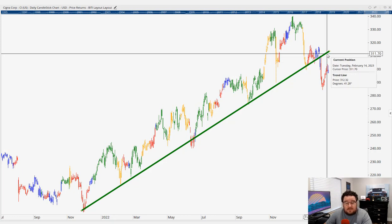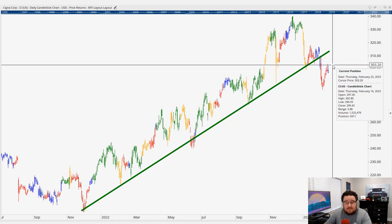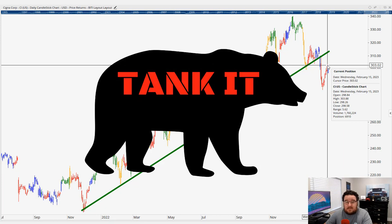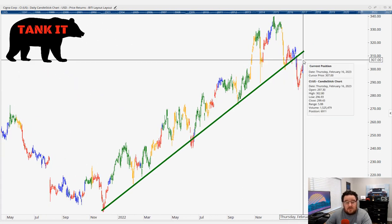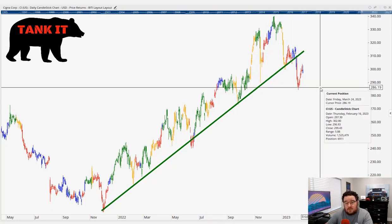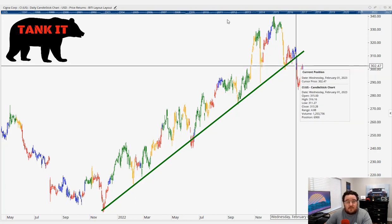So being below this previous support level, and as long as it stays below this peak right here on the upside, even the highs of that around 303 per share, this is a tank it stock. These first 2 companies are showing some bearish momentum here. This stock could easily roll over. We've seen that in a lot of companies, especially in 2022, that were doing well. Cigna Healthcare Company was doing well in 2022 while the rest of the market wasn't, but now it's pulling back. So we're going to have that on our tank it list for now and just keep an eye on how it kind of whipsaws around here with the rest of the market.